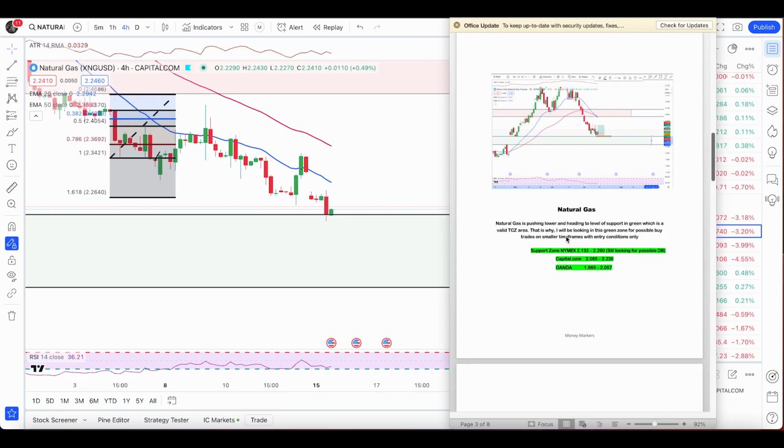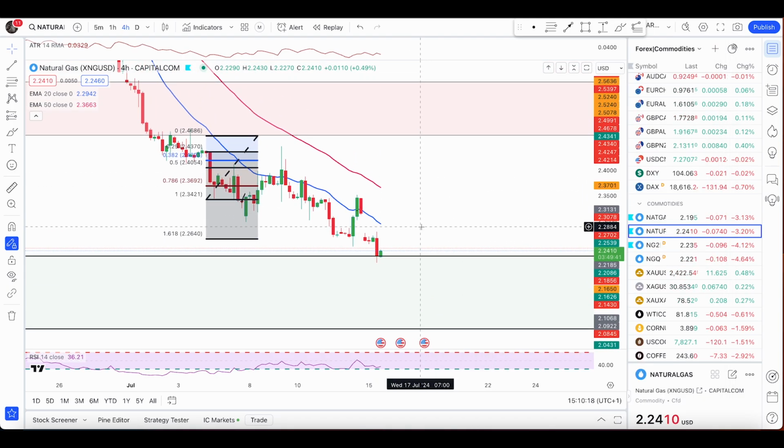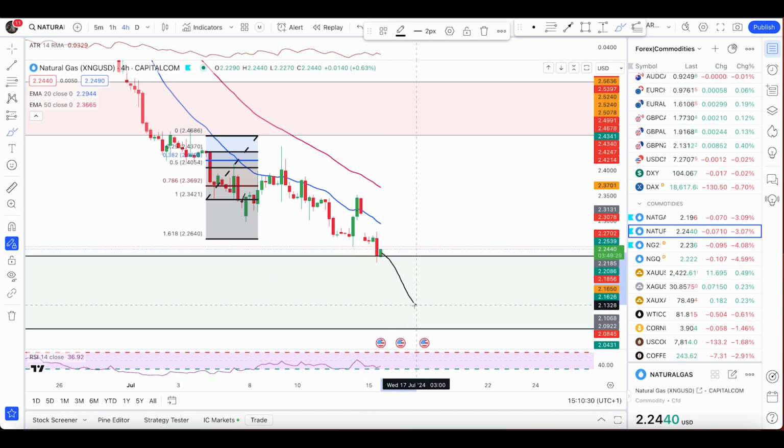As you can see, price is now inside a level of support right here. I just hit the level of support on all three platforms. So mark these zones, the numbers here in green. These are the areas I'm looking at and paying attention to on all three platforms for my possible trades. As we are in the zone, all I'm looking at is a valid condition. That is all I'm looking at. A valid condition will be a bullish engulfing pattern within this zone.